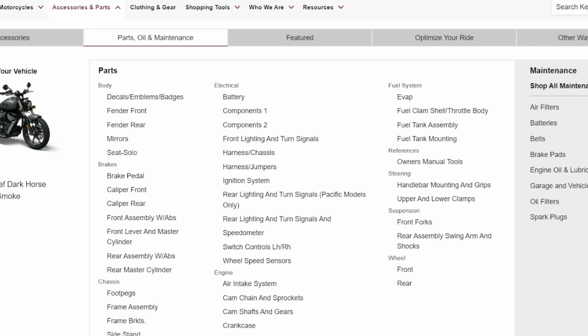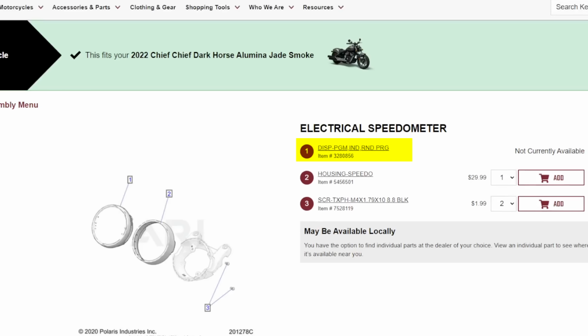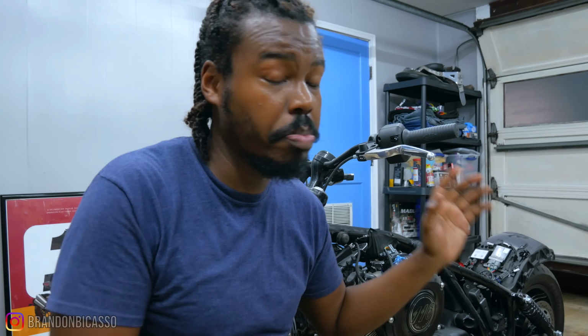So the way I even found the Ride Command, when you look at the Ride Command on Indian's site, it says unavailable, meaning basically they don't make the part anymore and you can't order it. So what I did, I took that part number and I put it into Google, and it led me to this dealer where I made this big order. On their site, it didn't say unavailable. So I didn't even know this whole thing about it being back ordered. It didn't say unavailable, it didn't say out of stock or anything. So it was a bit misleading.